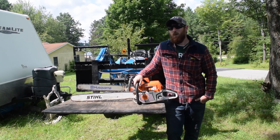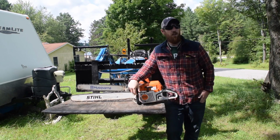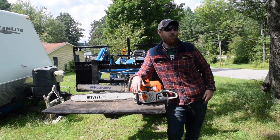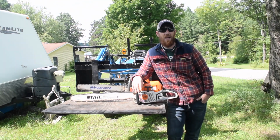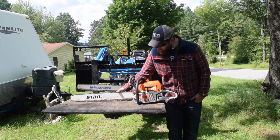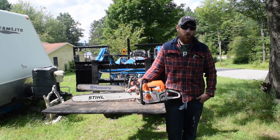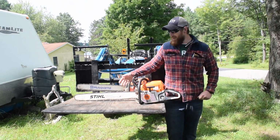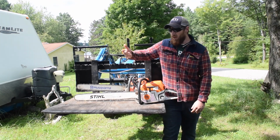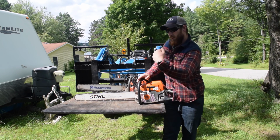But then again, we don't have the trees here in Michigan that are ginormous like you might see out in the Pacific Northwest, where they're 4 foot in diameter on the ground. We just don't really see that here in Michigan very often. So I do run the 28-inch bar on this. It does take away from the horsepower. It's actually a noticeable difference, but it does get through the tree, and it keeps us from having to double cut, where you come in one side and cut, and the bar's not long enough, so you come in the other side and cut.